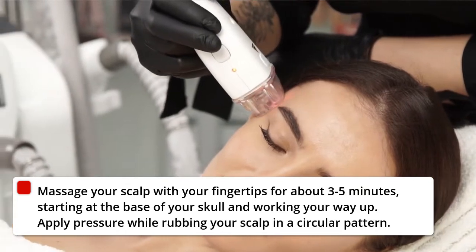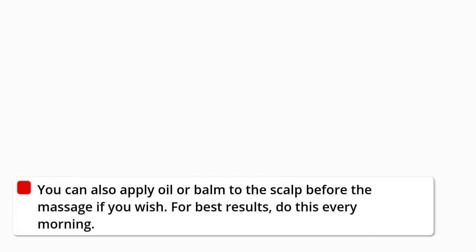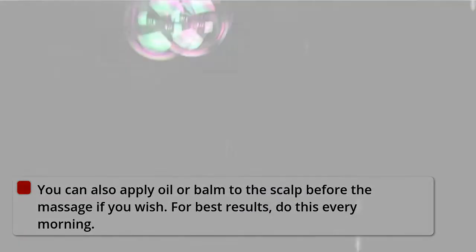Apply pressure while rubbing your scalp in a circular pattern. You can also apply oil or balm to the scalp before the massage if you wish. For best results, do this every morning.